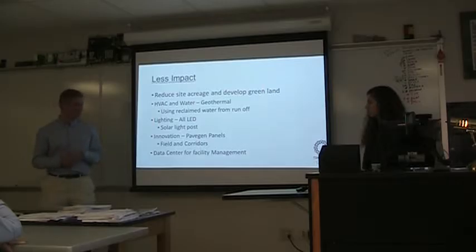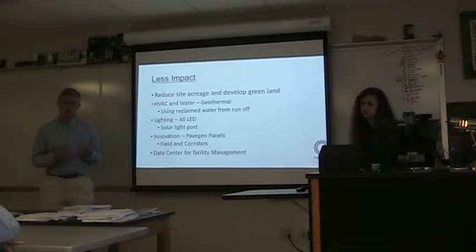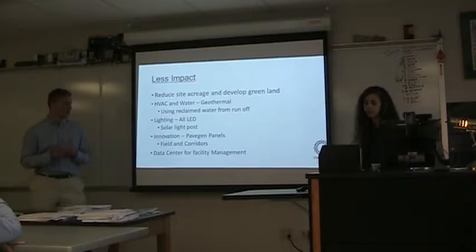But the big innovation thing is the Pavegen panels, which I talked about a little bit in the proposal. Those are the pressure panels that are made by a British technology company, and they give you about 5 watts of continuous energy for each footstep. So each time the pressure goes in and out, it's 5 watts.